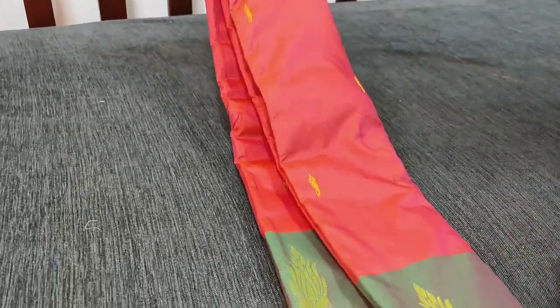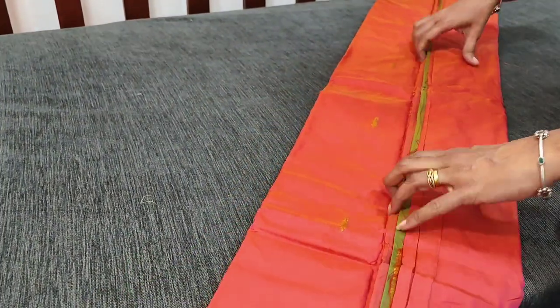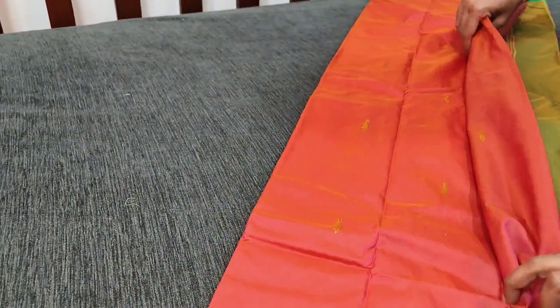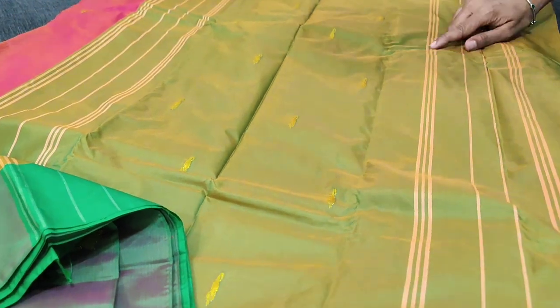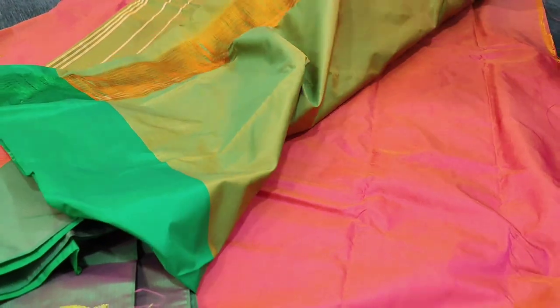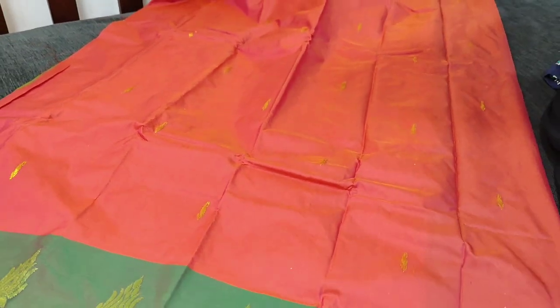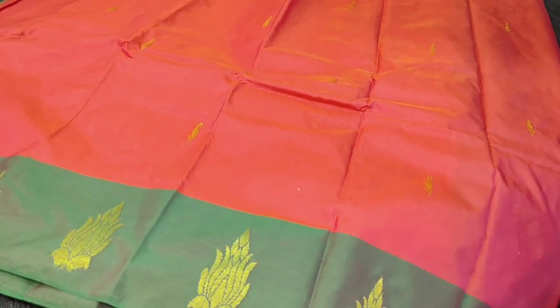It's a dual shaded peachish pink with green combination. Very lightweight silk cotton sarees. So this is the pallu, light green pallu. And we have a blouse in light green color. So this is the design that comes all over the saree. Dual shaded pink with green border.